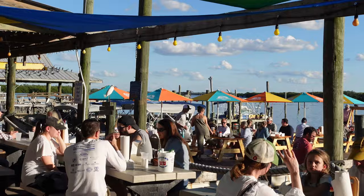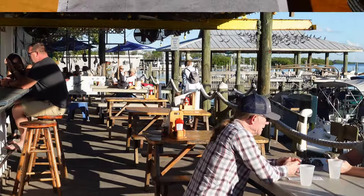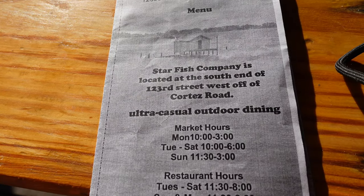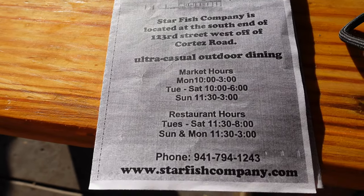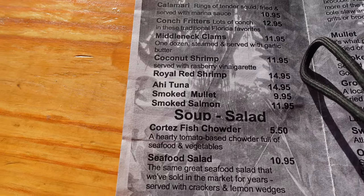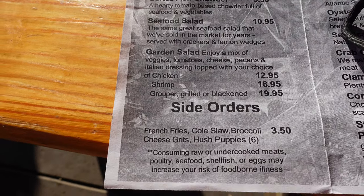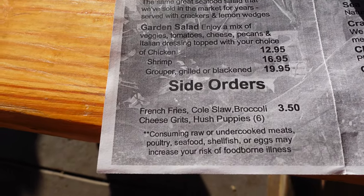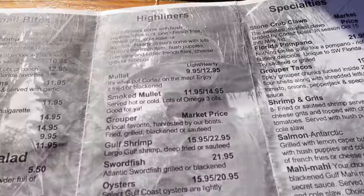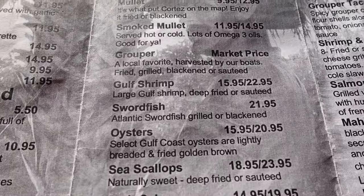So here's the seating area out here. Side orders. I recommend the cheese dogs very highly. Also, be prepared because they yell your name out when the order's ready. Wasn't me, but I apologize anyway.